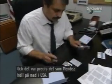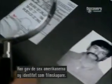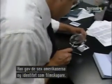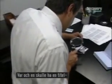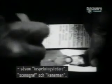Mendes was doing just that back in the United States. He began to create identities for the 6 Americans in their new roles as Hollywood movie makers. Each would require a separate specific job title, such as location manager, set designer, and cameraman.